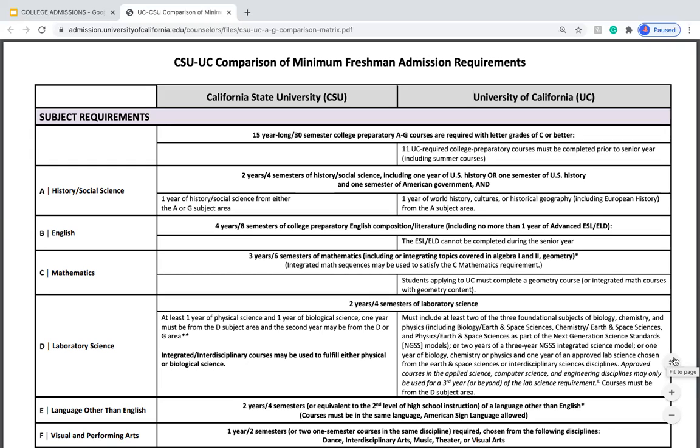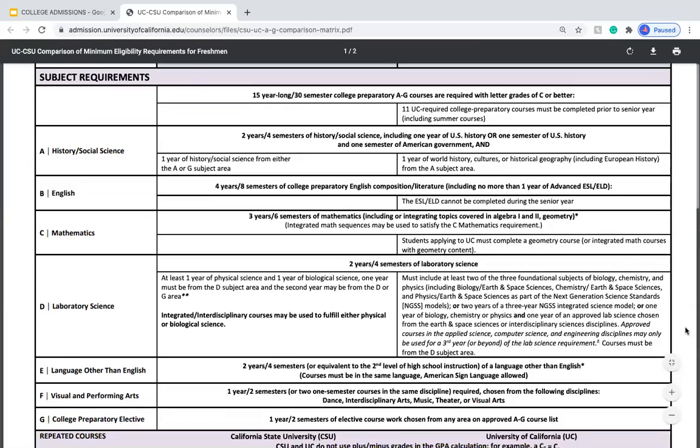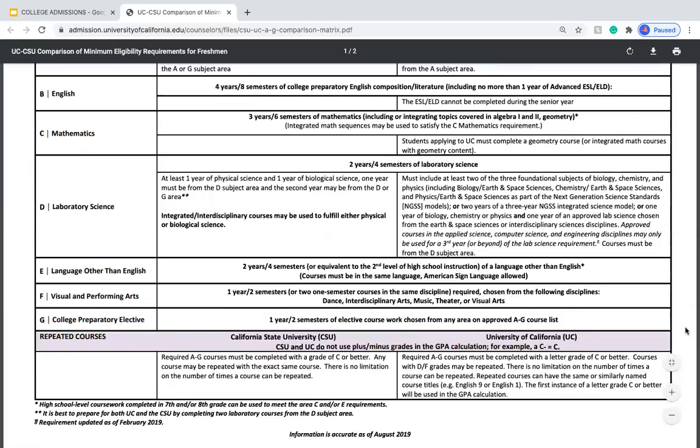For math, we need 3 years of math as a requirement. I think the high school requires only just 2, but I would definitely do 4 if you can. I know that math isn't everybody's favorite topic, but definitely try to do 4 years of math. Try to get at least to pre-calculus, because almost every single major requires at least 1 year of calculus. So you want to get into calculus as a college student. But the CSUs and the UCs want you to at least be to the Algebra 2 level, to finish with Algebra 2. Okay, once we get into D, these are our sciences.